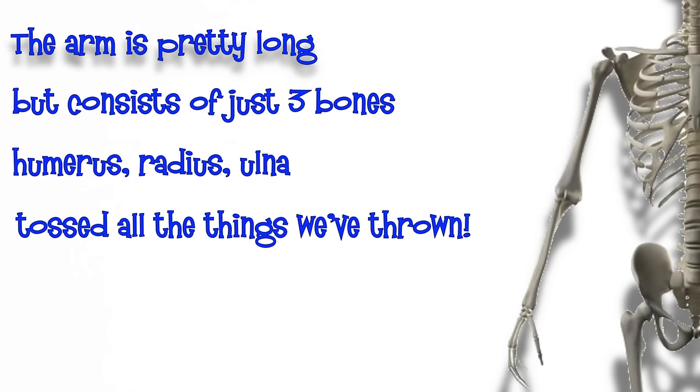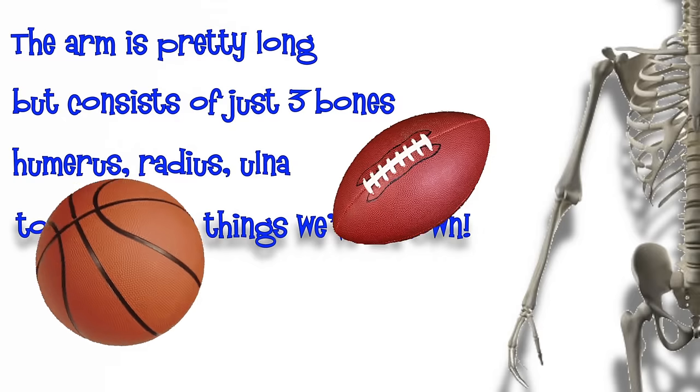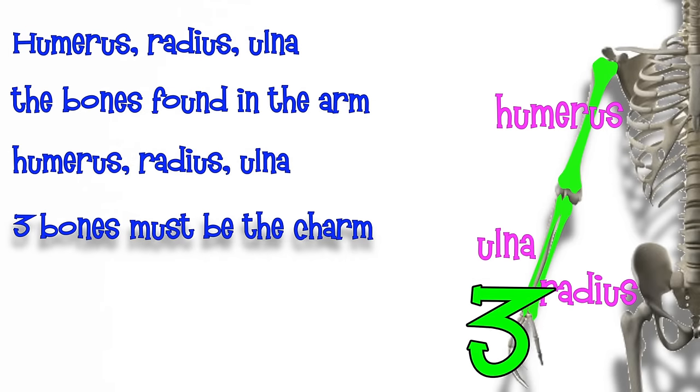The arm is pretty long, but consists of just 3 bones. Humerus, radius, ulna, toss all the things we've thrown. Humerus, radius, ulna, the bones found in the arm. Humerus, radius, ulna, 3 bones must be the charm.